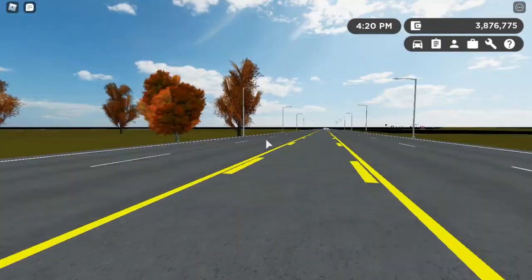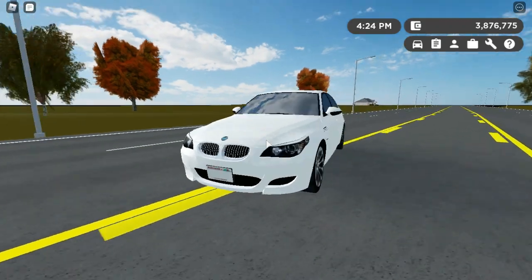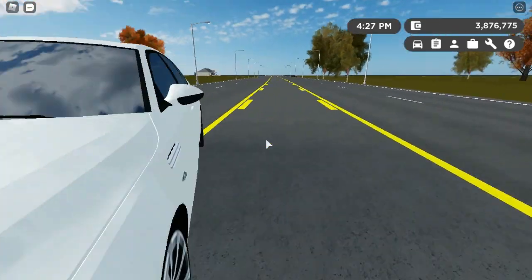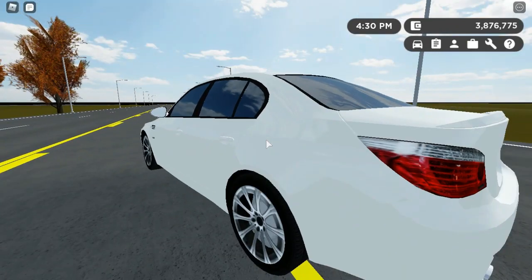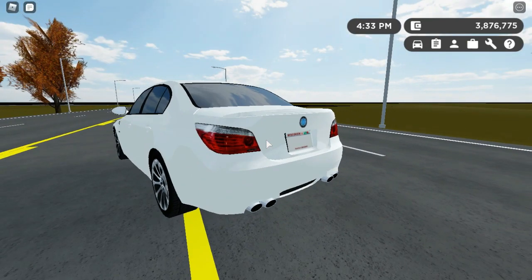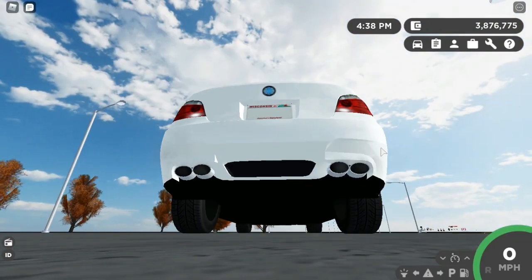So next car. Alright, next car is actually the 2006 B&W rod bearings. The actual name's the 2006 B&W M5. So if you like unreliable cars, then here's the one for you. If they had check engine lights in Greenville, this would probably have it on 24/7, but let me stop talking about it.